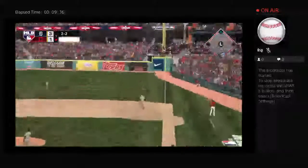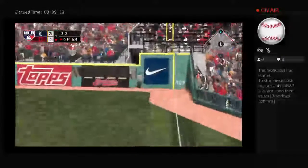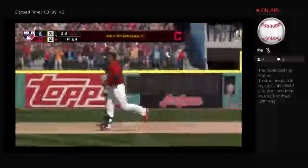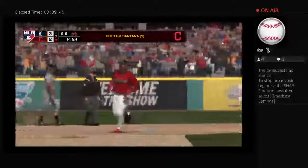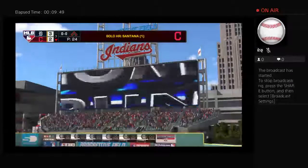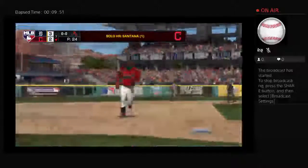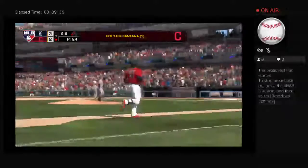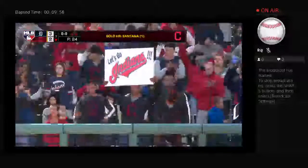High and deep to right. Bonifacio looking up. Gone. He uses that short porch to an advantage. Home run. Oye, como va. It's a solo home run for Carlos Santana. First home run of the campaign for him, and the Tribe have made this a 3-2 score now.